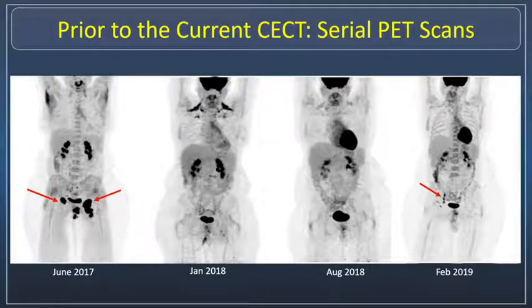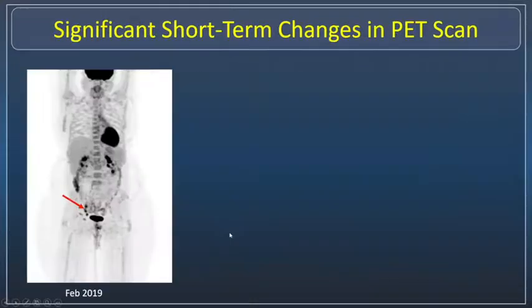Now it turns out that prior to the CT that I interpreted, the patient had multiple previous PET scans, and you can see this started shortly after her diagnosis, and you can see there's some bilateral inguinal adenopathy. About every 6 months she was re-imaged again with PET scan showing clearing of that adenopathy originally, and then early in 2019 there was a suggestion of interval redevelopment of right-sided inguinal adenopathy.